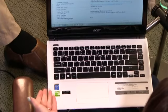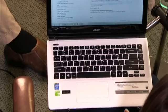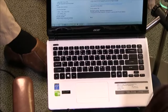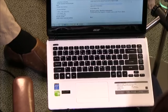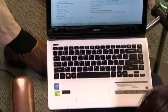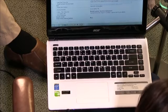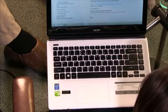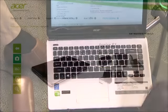It does have pretty decent insides though as well. It has an NVIDIA GeForce 820M graphics. I'm surprised to hear that. Yeah, me too. It's kind of weird, huh? It also has 8 gigs of memory instead of just 4, so quite a bit of memory. So they didn't stint there. Plenty of processing power as well. It has a Core i5 Haswell processor. So lots of good specs on the inside.